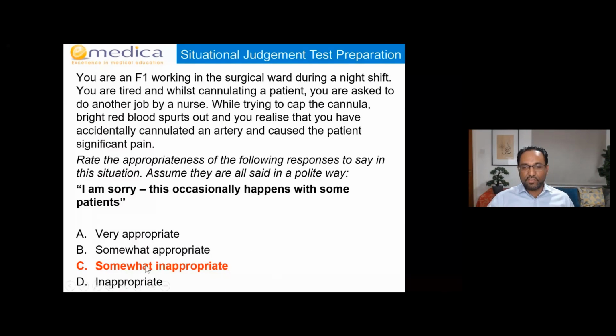Okay. So the reason this is somewhat inappropriate, there's something good about this, and that is that at least there is an "I am sorry." Okay. And that's why there's a positive there.